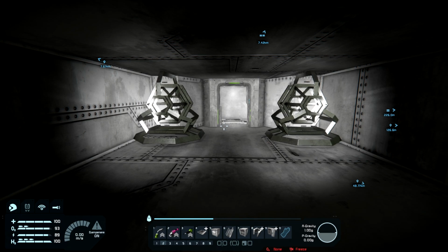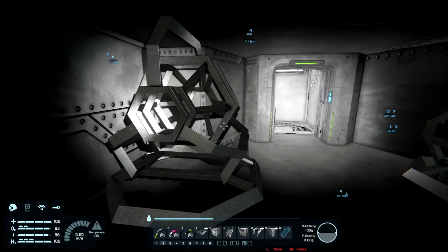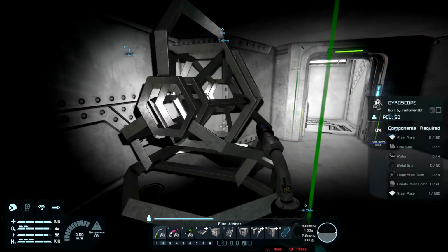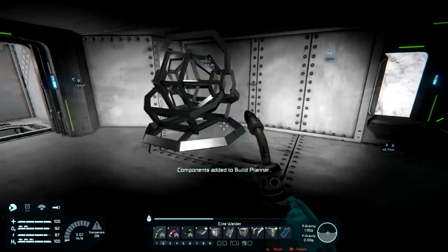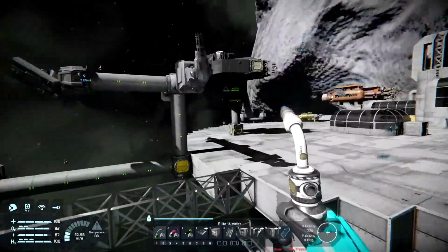Nice. So what do you think? I think this looks pretty good. I think in terms of the gyroscopes, 2, 4, 6 of them in here probably is going to be enough. We'll see if we can get all the pieces, parts for that. I'm not sure if I've got everything made that we can do, but we could do it.